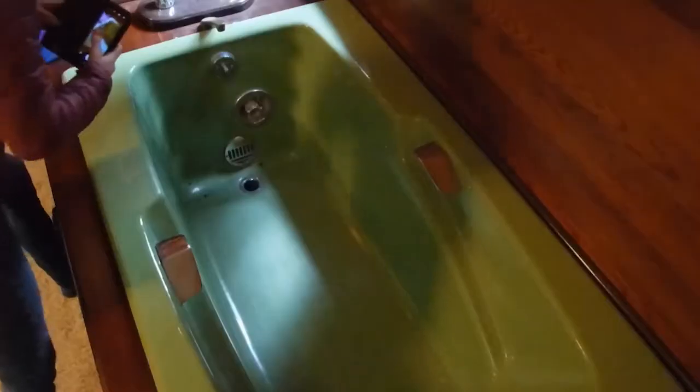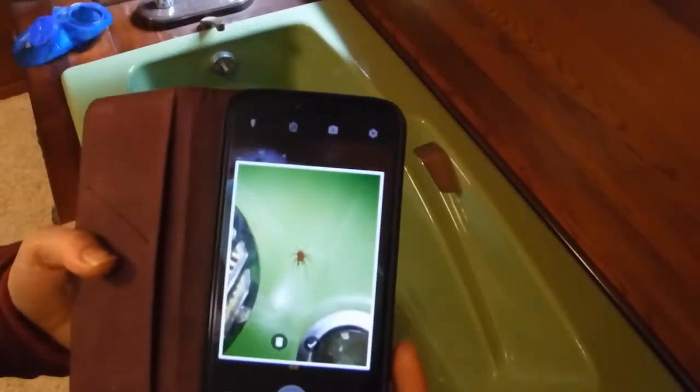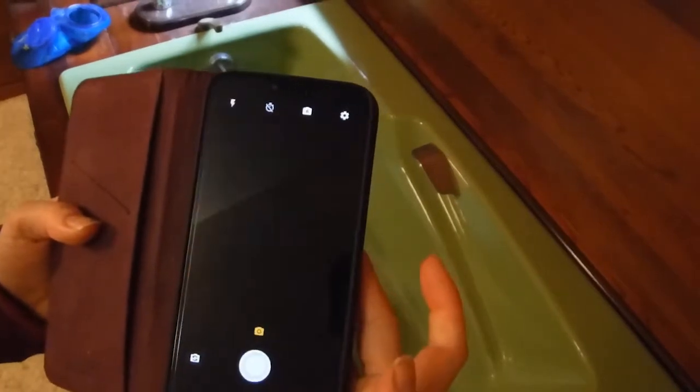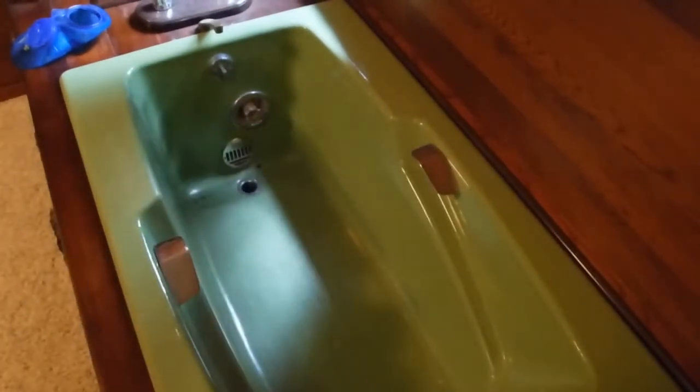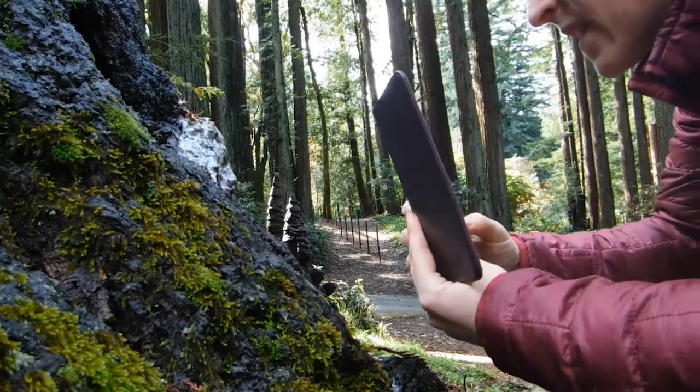All of that data is collected also and made available to scientists trying to learn about plants and animals and funguses all over the world. So it's a great way to have fun, get to know what types of animals and plants are around you, and to help professional scientists.